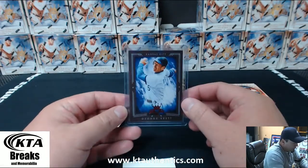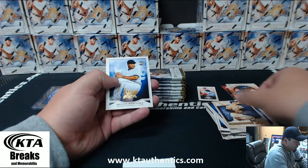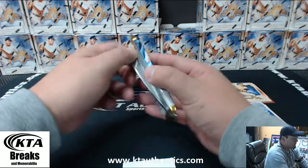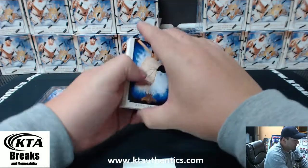Kind of like a lifted auto frame. Or not auto, but... Lou Gehrig, look at that. These are cool looking, man. Frame to parallel. They did this with football and basketball.